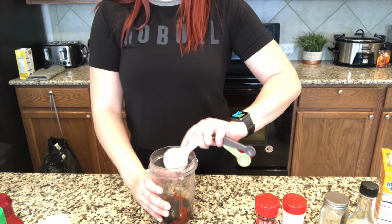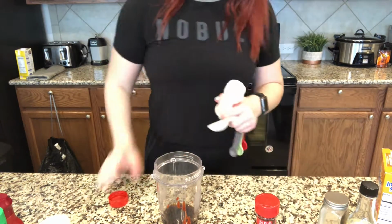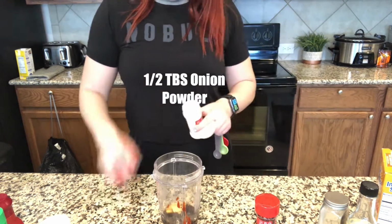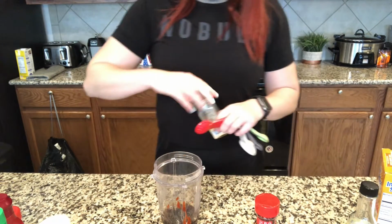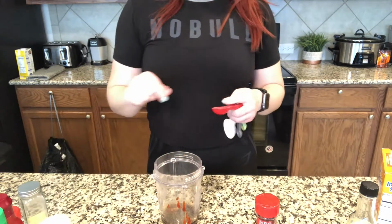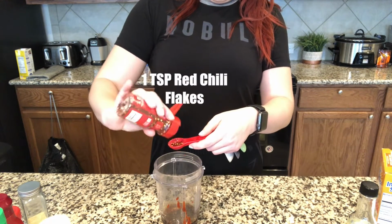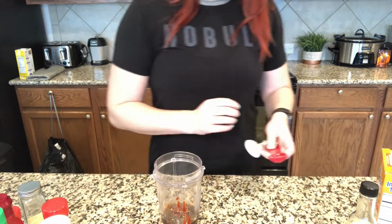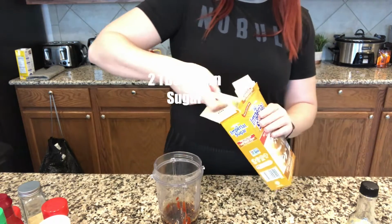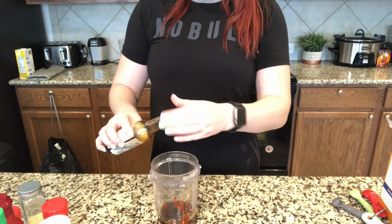This bottle was almost empty, so it was giving me some trouble. And then I actually use powdered garlic and powdered onion, but you could totally use half an onion and a few cloves of garlic if you want, but I did 1 teaspoon of garlic powder and 1/2 tablespoon of onion powder. And then I am using some red chili flake because I like it a little bit spicy. If you don't like that, you can always leave it out, but then add some sweetness. So we're going to add 2 tablespoons of brown sugar as well. And then I just add a tiny bit of sesame oil. I honestly think it's a really powerful flavor.